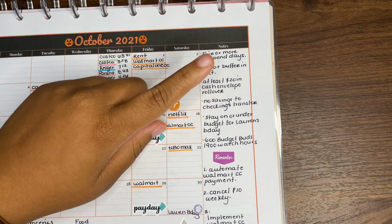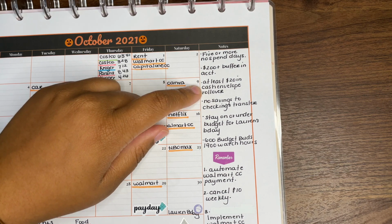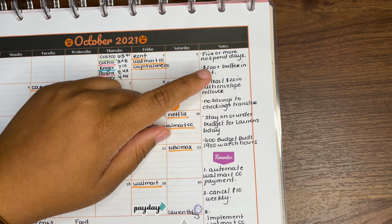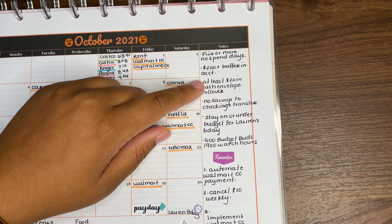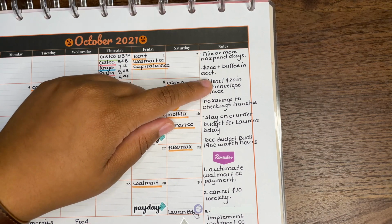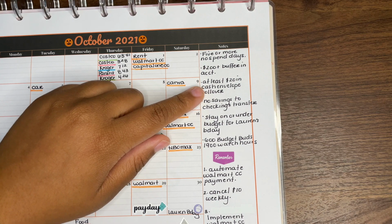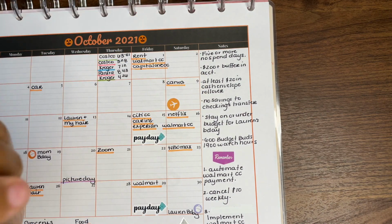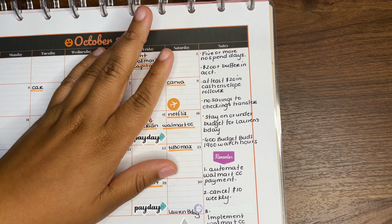I want to have at least $20 in my cash envelope rollover. I think I had, even though I fumbled some money and some other things, about $20 last time, or a little less. So I want to have another month like that. Any rollover dollars or 5s will go to the Alphabet Savings Challenge. 10s and 20s are going to go to my debt snowball.